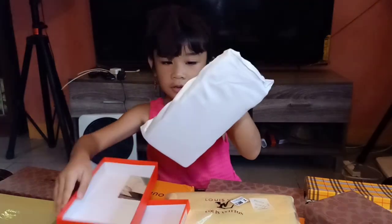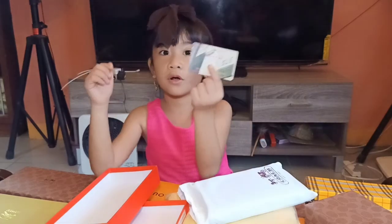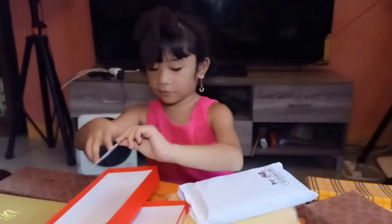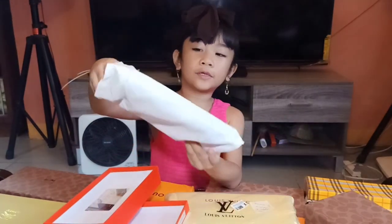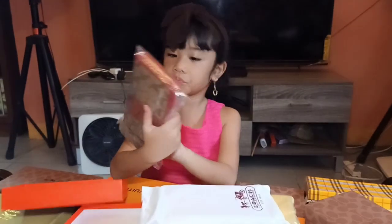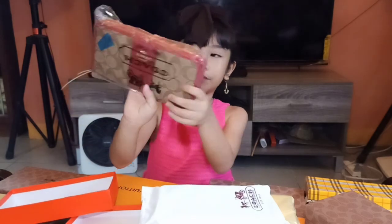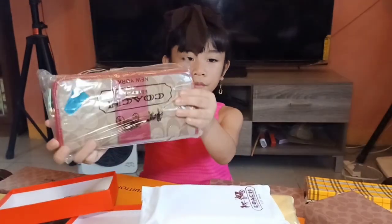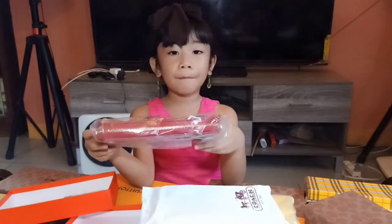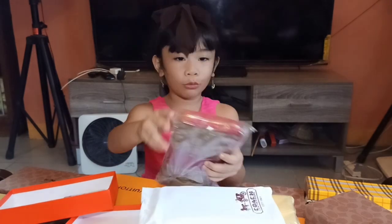Yeah. So, and of course, a Coach card. Now let's open it. It's also very, very, very nice. So for my mga char, brown and red wallet, Coach.